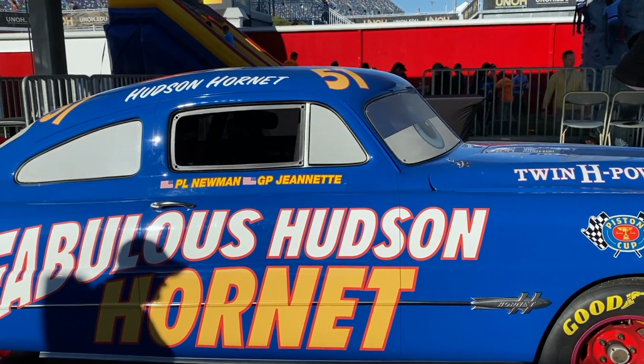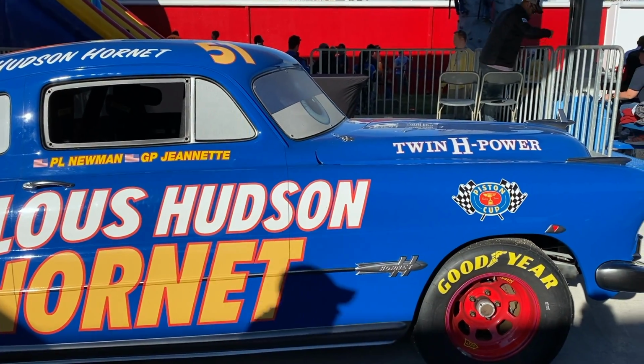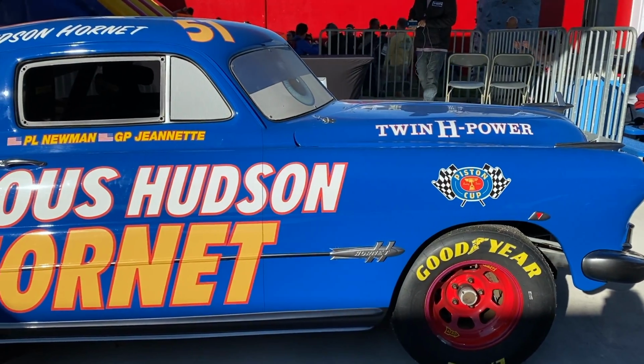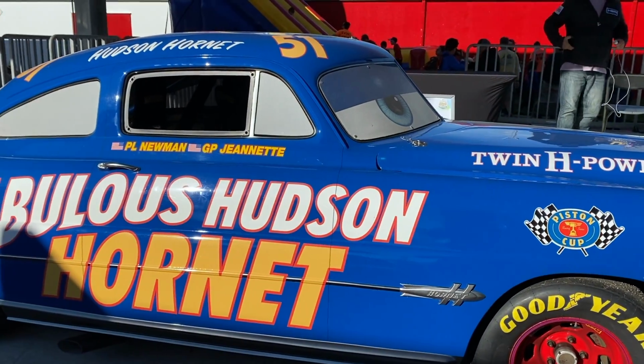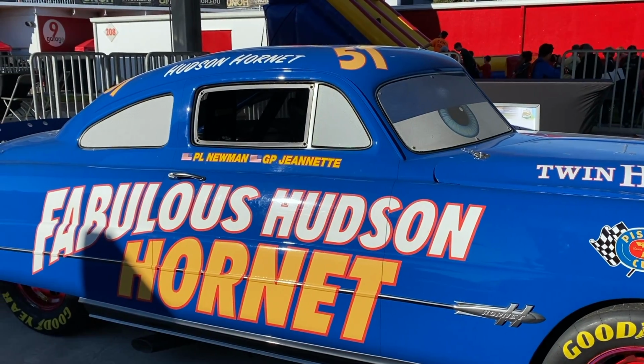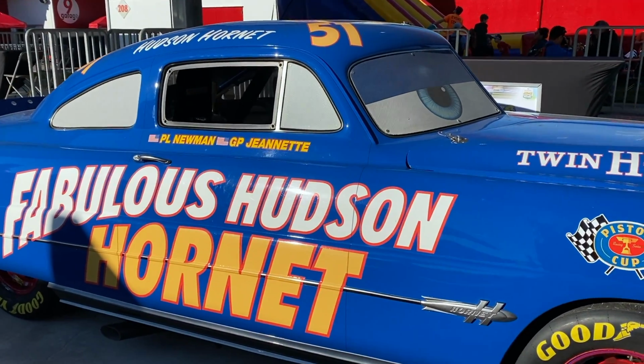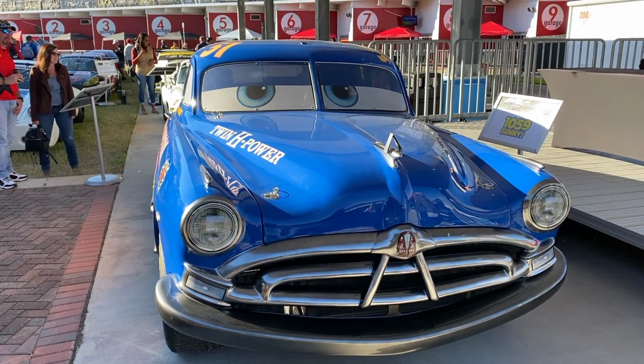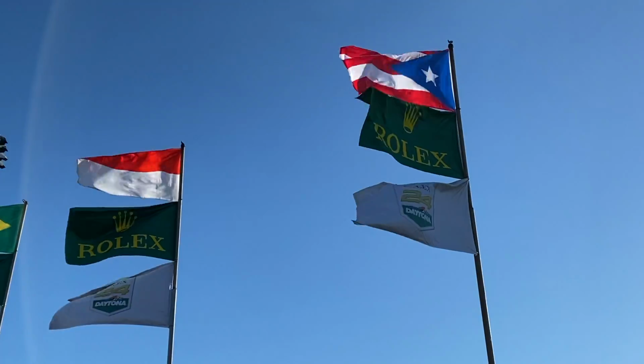This is probably my favorite thing I've seen today. This is a Hudson Hornet that was made specifically for Paul Newman for the premiere of Cars at the Lowe's Motor Speedway. You can even see in the front here, it looks like Doc is just about ready to talk to us. Oh, this is so cool.